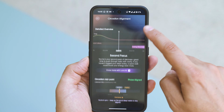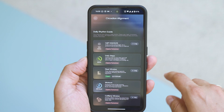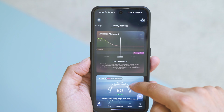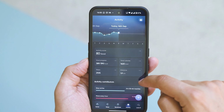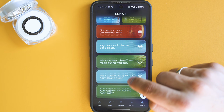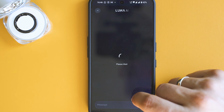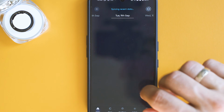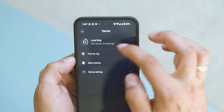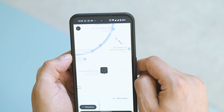The Luna app is where all the data comes together. You've already seen the main health and workout sections, but there are a few extra tricks. AI being the trendy buzzword right now, Luna tries to make use of its features like Caffeine Advisor, which could be genuinely helpful if you're struggling with sleep. Another clever feature is the ability to locate your ring via Bluetooth signal, similar to how AirTags work, something small but very practical. You also get basic integration with Google Fit, though Strava support is still missing.